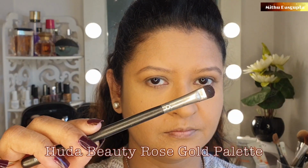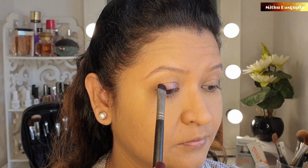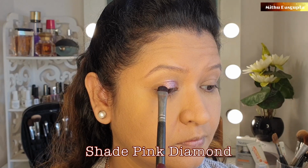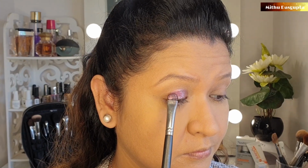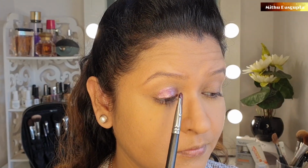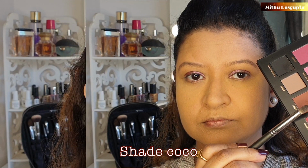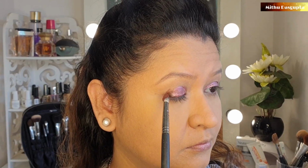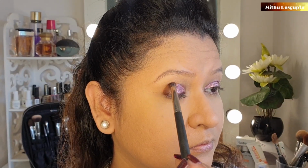I am choosing a slightly reflective tone for my eyeshadow. Pack the color onto 2/3 of the lid, just up to the crease. And then a dark brown shadow and apply in the outer corner with a blending brush. Apply the same shade in the bottom line as well. This will open up the eyes.